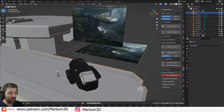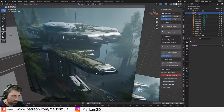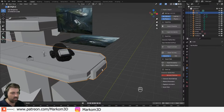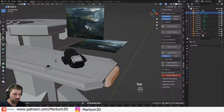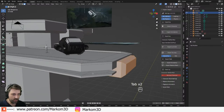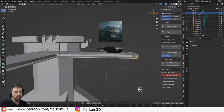All right. So that's coming along really nicely. I really like how that's turning out. I know that on the image it's a little bit more extended, but I'm not too concerned about that. We could probably even... how are we going to do this? I feel like I want to put in support poles all through here.